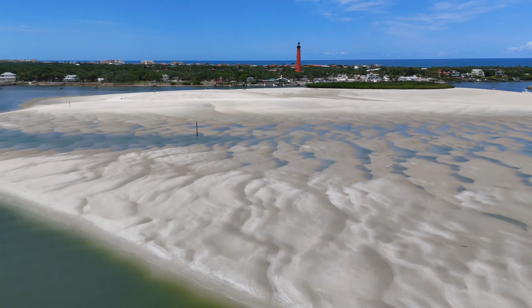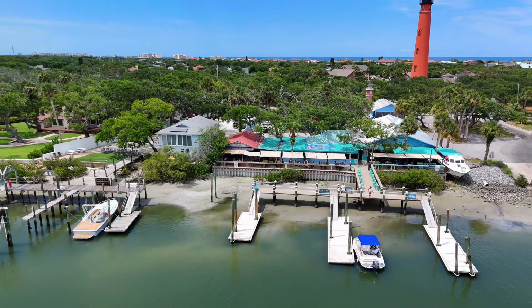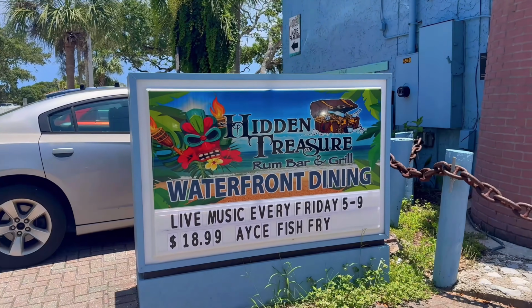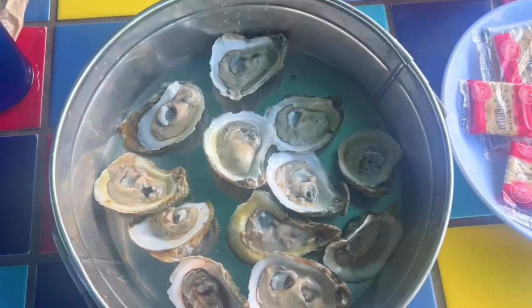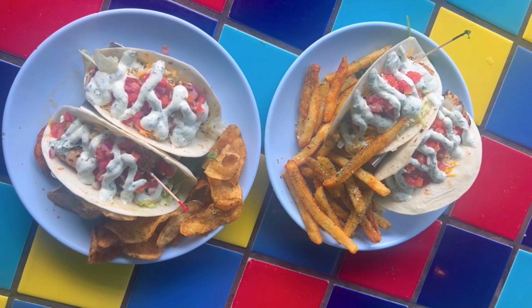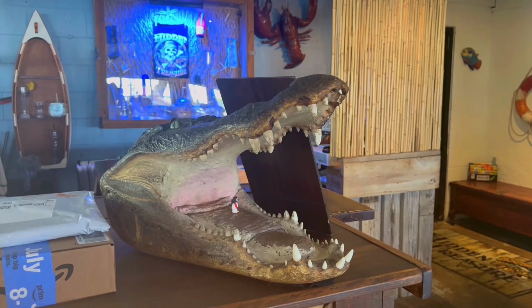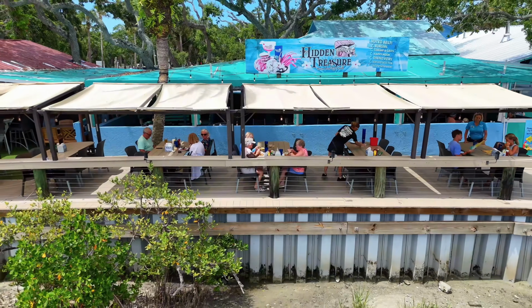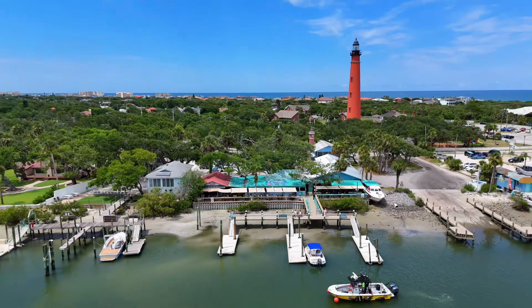After the tour, we walked straight over to Hidden Treasure Rum Bar and Grill. It's right next door to the marina. This whole area is super walkable, which is one of our favorite things about it. You can literally hop from one spot to the next without ever getting back in your car. We grabbed a waterfront table overlooking the inlet with views of the disappearing island, Shell Island, and even the jetty in the distance. Great food, good vibes, and the kind of view that makes you want to take your time.